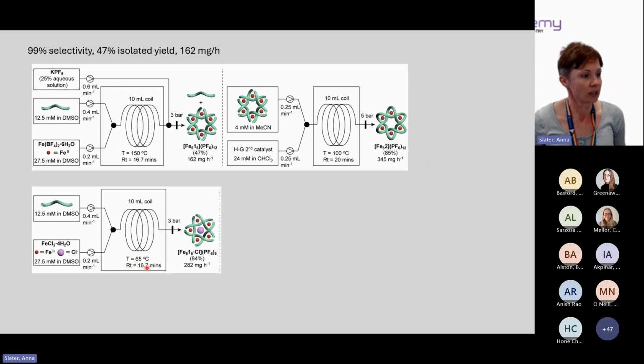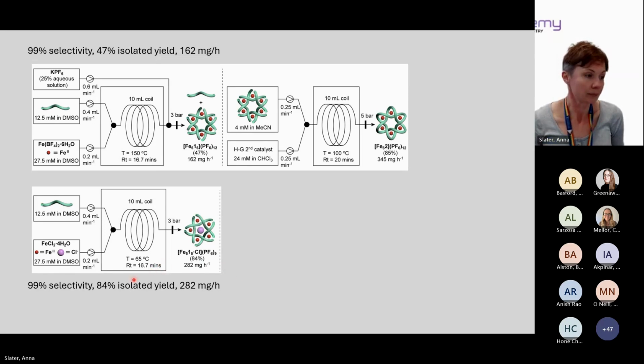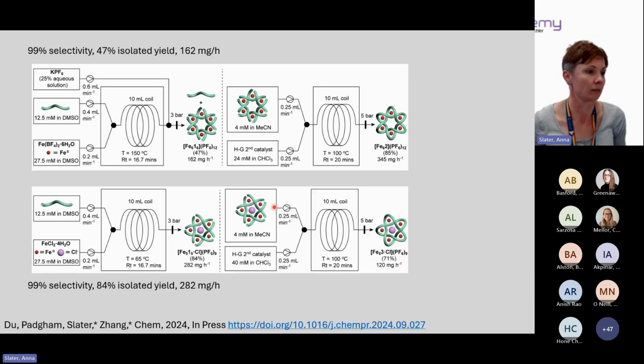We change the conditions. So here we're just changing the temperature and the salt, and you can form the pentamer in 282 milligrams per hour. It's a residence time of only 16.7 minutes. So again, we think this is a much more tractable way of making it than the batch setup. And again, you can go through and do the ring closing metathesis.